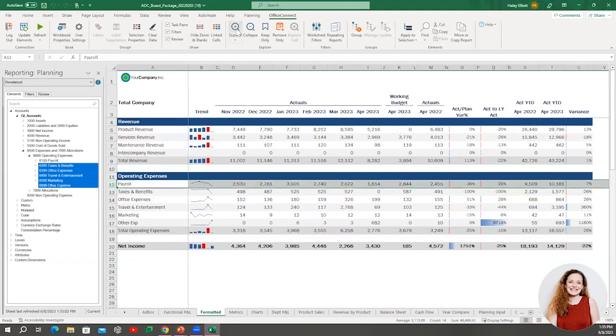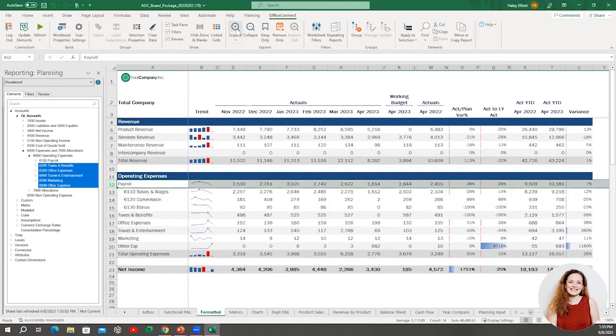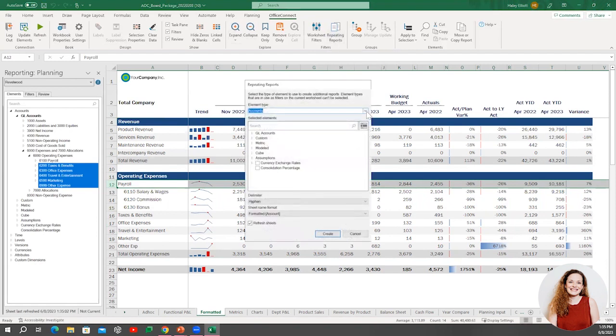I can still say, hey, I want to do some ad hoc analysis, expand this line out. It's going to show me the line item detail underneath it. Or if you know you want to start generating formatted reports for your departments, your entities, your subsidiaries, you can come up here to repeating reports and just pick how you want to break this report out.